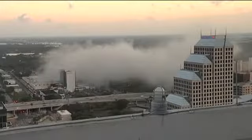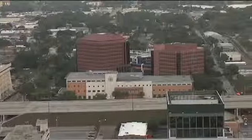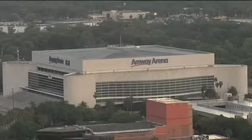From the 35th floor of the View condominiums, spectators watched that dust cloud move east across I-4. The highway never closed, and no other issues were reported with the dust. And here's one final shot of the implosion from the View as it happened.